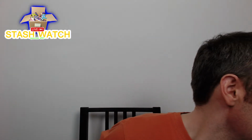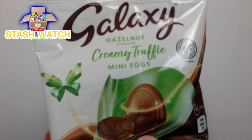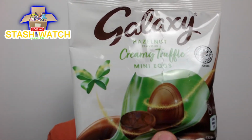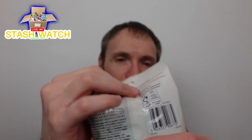Now, I don't think I ever reviewed these last year, although I did have them on the list. And here's an example of the hazelnut being green, strangely enough, rather than mint. So hazelnut flavour, creamy truffle mini eggs from Galaxy. So basically, you know what to expect. But hopefully it'll be quite nice. Fingers crossed. Although the bag's half empty.